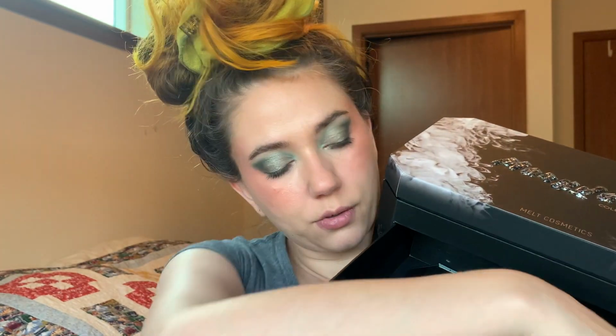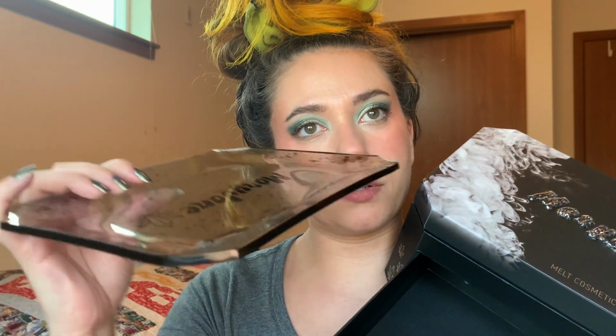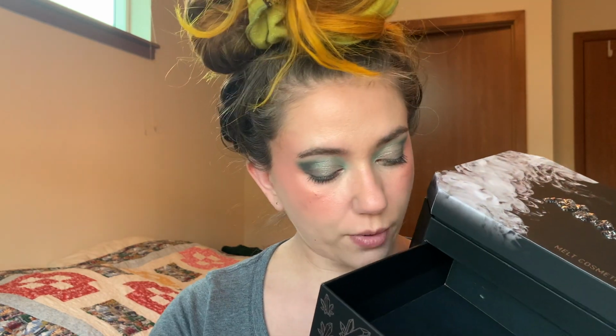In this drawer is more tissue paper. Great. And then there's this tray. It's curved. I didn't know that it was going to be curved, so it's like a real tray. That's kind of neat. I don't like weed themed makeup. That's not really my jam. But I do generally like Melt's color stories, so that's why I went for it. But I like this box. I like this box because this drawer is really handy, and I feel like they make their boxes knowing people keep their boxes to reuse.